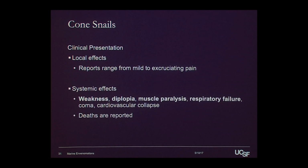So how do people present? The local effects, there are a lot of different case reports out there. They range from mild, it wasn't that bad, to excruciating intractable pain. Some amount of pain will generally happen, and then the systemic effects. I put these in bold because these all involve the neuromuscular junction: weakness, diplopia or double vision, muscle paralysis, and then respiratory failure.